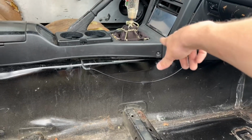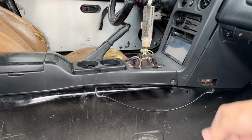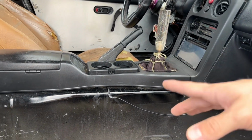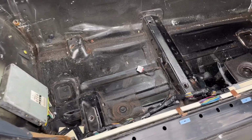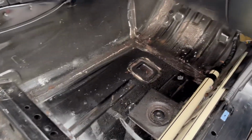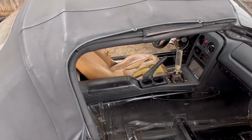2 bolts right there, maybe right there, and 1 underneath. So I'll come back when all of it's removed and ready for the other seat to be removed. Just a little after of it all being sprayed down. Yeah, looks pretty good, smells pretty good. So this side's done, we're gonna continue.